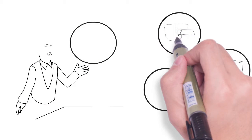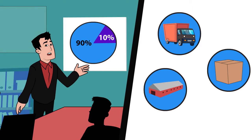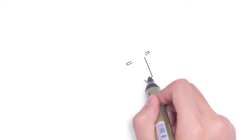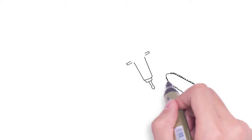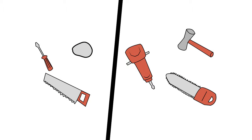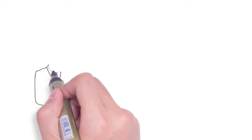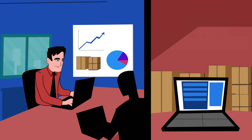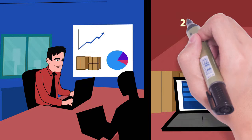By understanding that packaging is just 10% of the bigger picture, we help you focus on optimizing the 90% for profit. We simply provide a better tool to achieve optimal results quickly, like giving your company a power drill where you only had a screwdriver, a chainsaw for a handsaw, a hammer for a rock. Using our experience and analytics, we pinpoint the lowest cost combination of boxes amongst millions of possibilities.